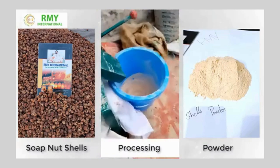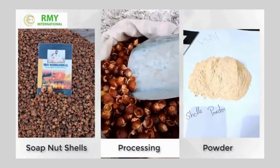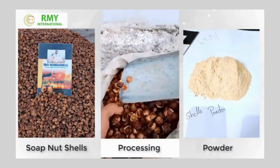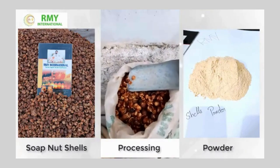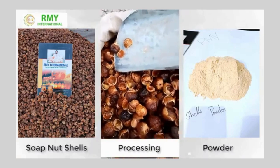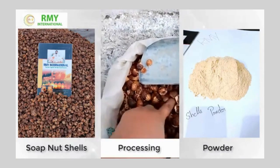And here I can show you. This is golden brown color soap nut shells. We are using them to make the 120 mesh for our European brands, European customers. The shells are completely dried, you can see here. Nice quality.